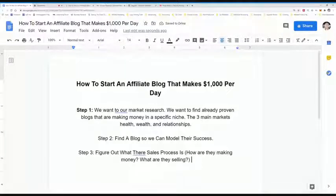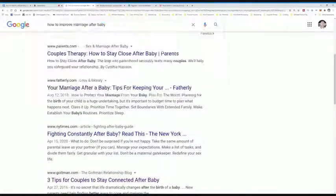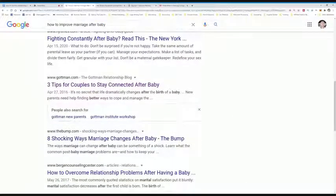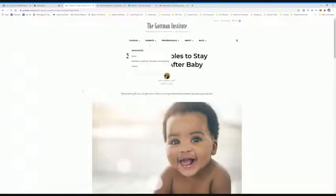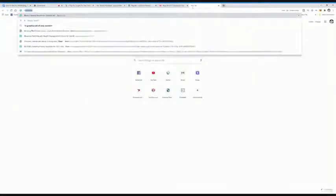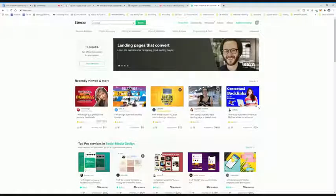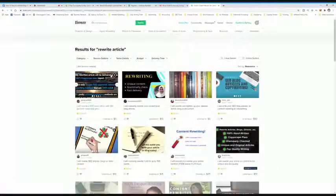So once we've laid the groundwork and we filter through a few search phrases, we're looking at the competition, we're figuring out how we can model one of these websites, for example, Gottman Institute, gottman.com. What we can essentially do is copy their content, not put it on our blog, but copy this and jump over to a website called fiverr.com, and I can type in rewrite article right here at the very top.